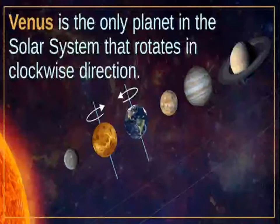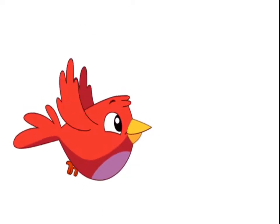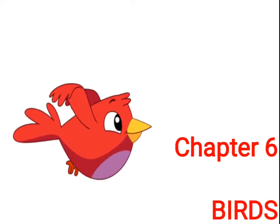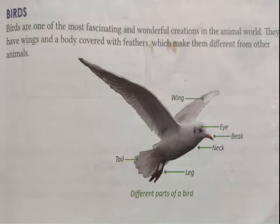So children, let us see what we are going to do today. In today's class, what is this? It is a bird. Yes, so we are going to do chapter 6 and we are going to learn about birds. Birds are one of the most fascinating and wonderful creations in the animal world.